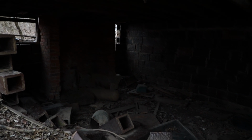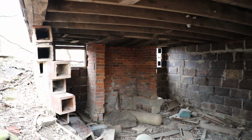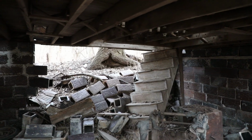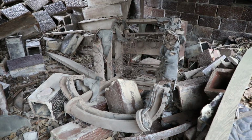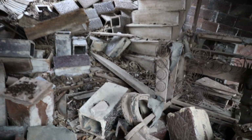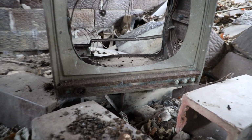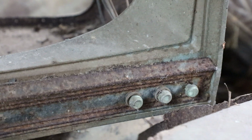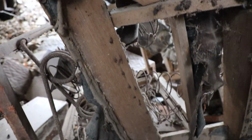Oh, that's pretty dark. Hold up. There we go. Fireplace continues down here. Foundation's really not doing good at all. There's the old staircase going up. Got a rocking chair here. Let's take a closer look at it. Oh, and an old TV. That's so cool. Neato. This chair's neat too.